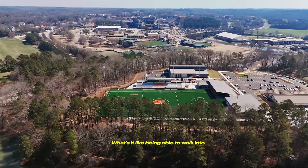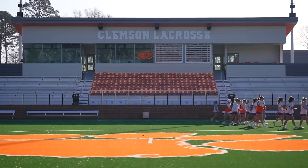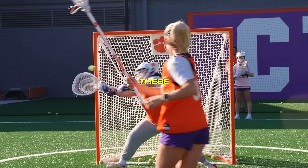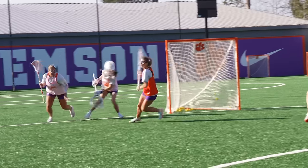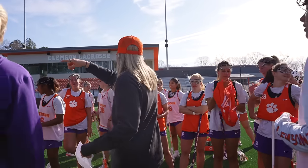What's it like being able to walk into a $19 million facility every day? It's really incredible. We pinch ourselves every day. We talk about how incredible it is that we're in a facility like this. For us, it's the experience of the players, being able to have all of these incredible things that only amplify what they're able to do on the field. But it's really nice to be in my office talking about something and then walking right out to the field or going into the film room and doing film. It is really incredible. I love when people come to the building and being able to show it off to everybody.